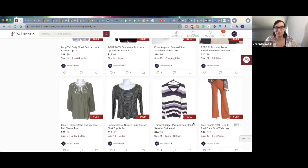I got this from a bins forever ago. I was about to relist it, so I've had it for going on probably a year. This Pima cotton blend sweater. So I get $11.05 on this one, and I'm happy with that because I only had about $1 into it.